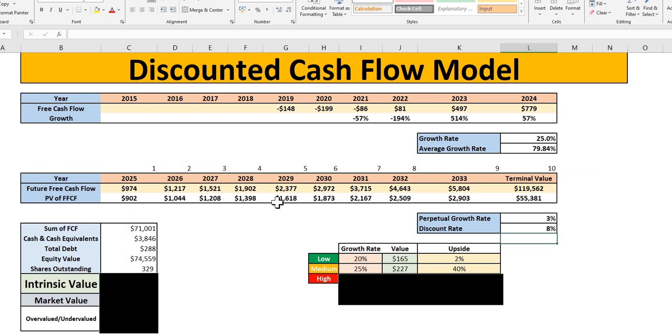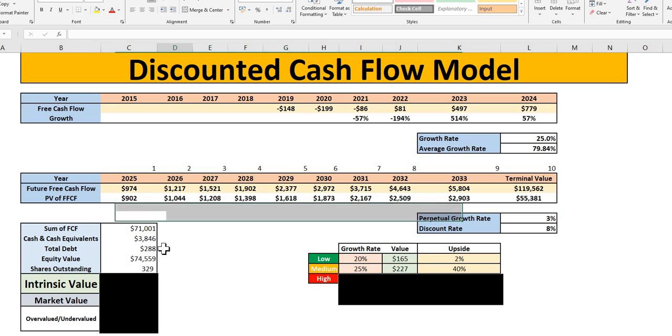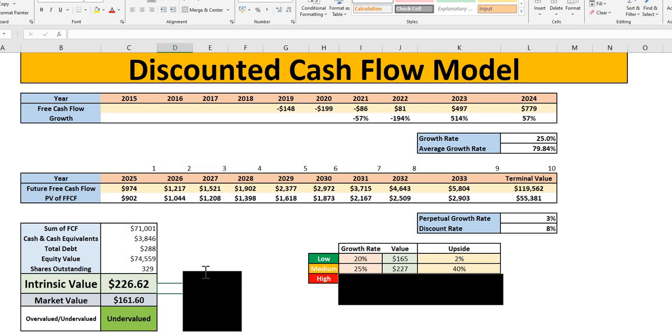Based on that, with the discount rate, we get the present value of future free cash flows and terminal value. We add together with the cash, subtract total debt, get to the equity value, divide by the shares outstanding, and this leads us to $226. Now, if you believe that that is too high, 25% for the foreseeable future, although do note the last 2 years have been very strong, you may want to go for what we deem to maybe a slower rate of increase at 20%. That would then give an intrinsic value of $165. And as we can see, that would lead to 2% upside.